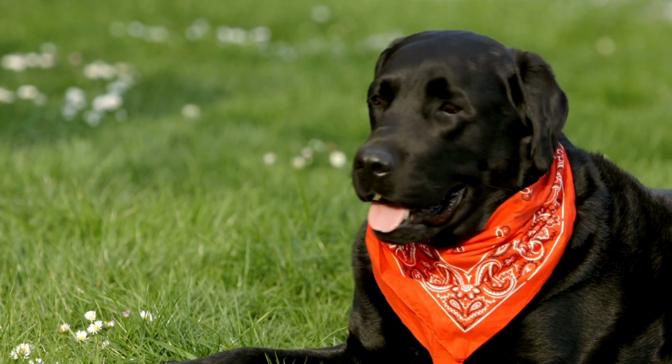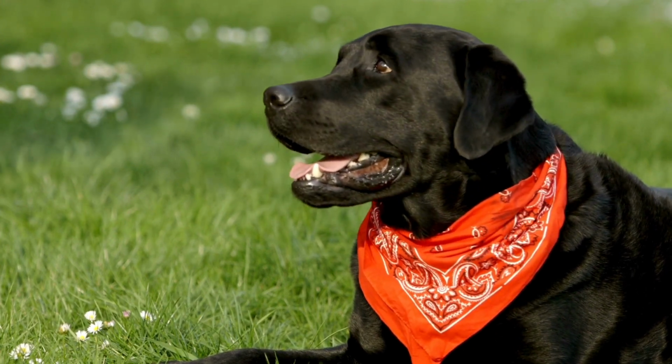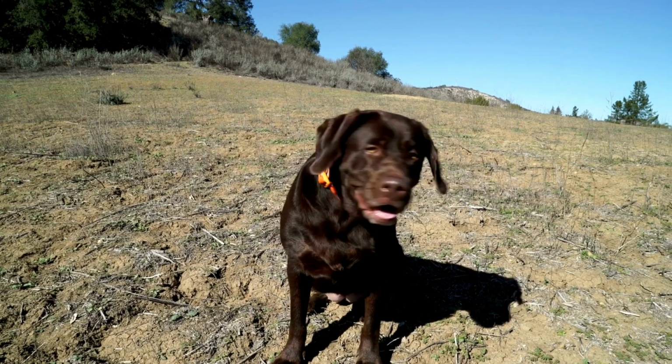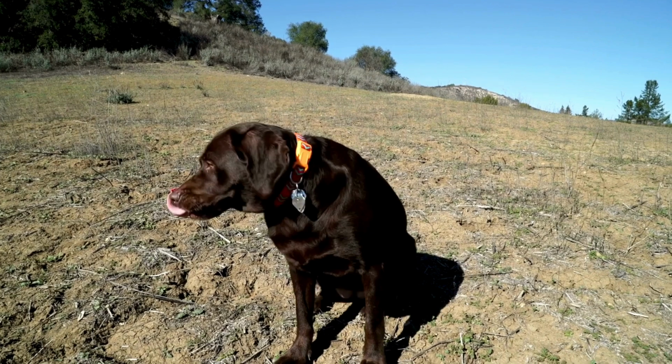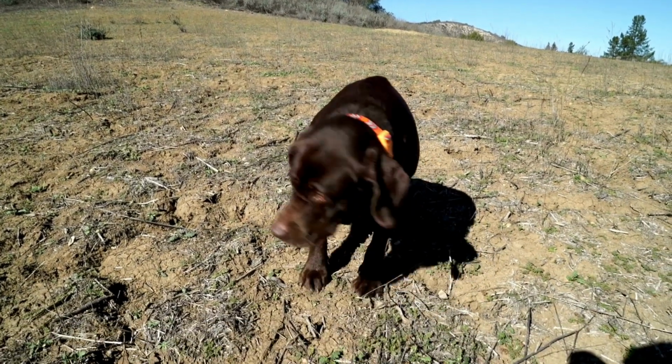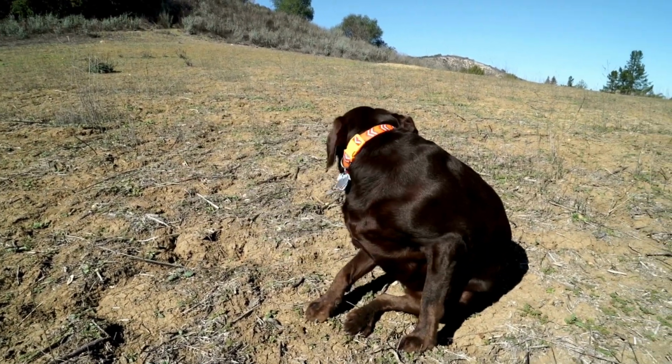You can get both American and English Labs in black or brown shades, but most Chocolate Labs have at least some show breeding in their lineage, as this is where the colour first rose to popularity. For this reason, lots of Chocolate Labradors have a stockier build than their Black Lab cousins.